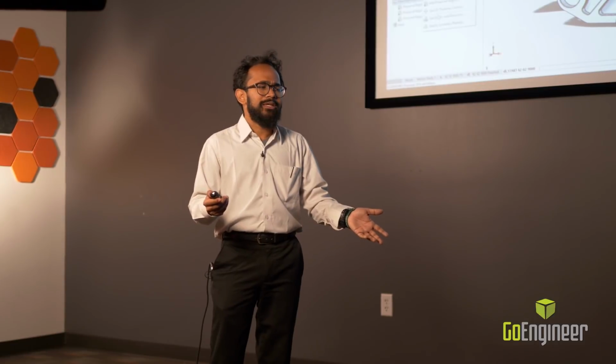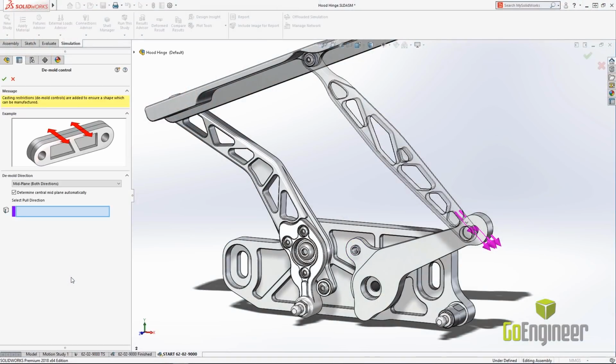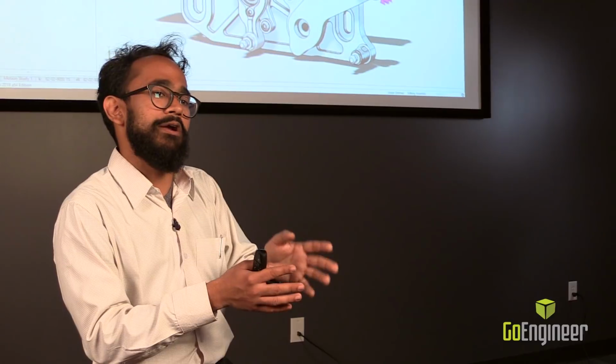Besides this, of course, you need to impose manufacturing constraints, or the software is going to start removing material from areas that are, well, not manufacturable. So in this case, if the component is a casted part, you're essentially picking the demold direction. So you pick the parting line, and hence the software will start removing material that facilitates one parting line.